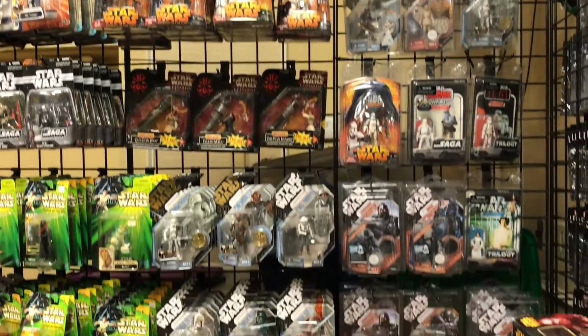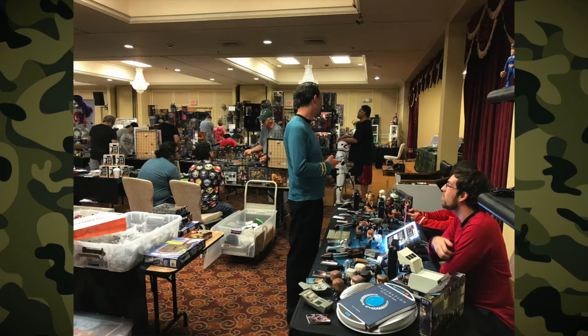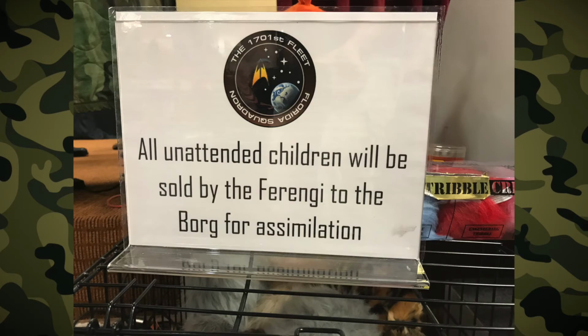Star Wars was well represented, and there wasn't just adults at this show, there were kids too, which was nice to see. And the local chapter of the Star Trek fan club was there, and they had a replica of the captain's chair from the USS Enterprise, and of course some tribbles, and I had to try it out. Pretty comfortable, and I thought this sign was pretty clever.